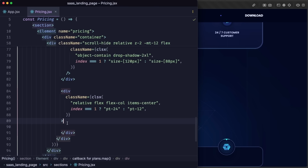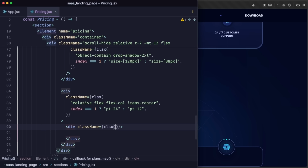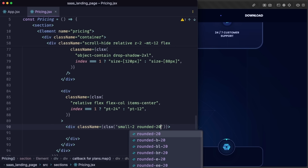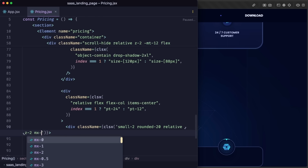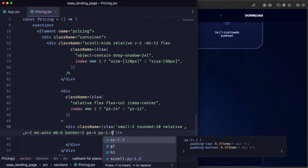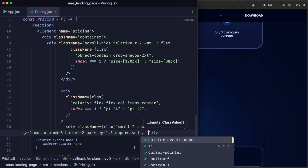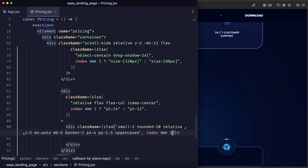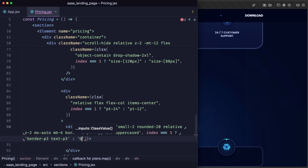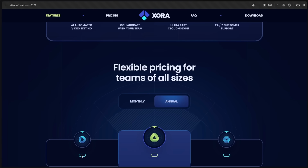Within it, we can render another div, and this div will have a class name equal to clsx, small-2, rounded-20, relative, z-2, margin x of auto, so it appears in the middle, margin bottom of 6, border-2, padding x of 4 for horizontal padding, padding y of 1.5 for vertical padding, and text-uppercase. Finally, if it's the middle one, we can apply a border of a different color. So we can say if index is triple equal to 1, then we can apply a border of p3 and the text of p3, else we can apply a border of p1 as well as a text of p1. So now if I save this, you can see how it has different border indicating the title.